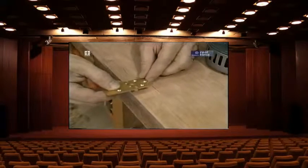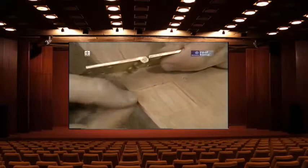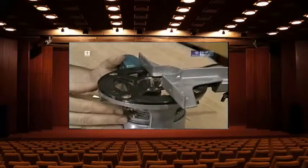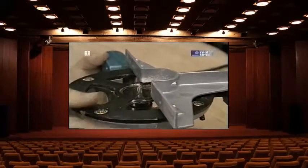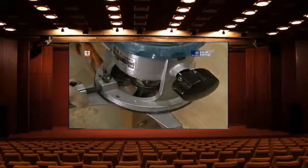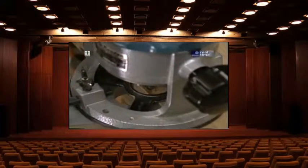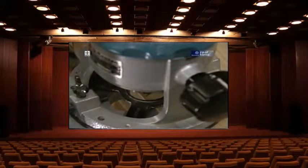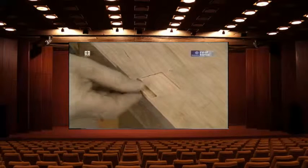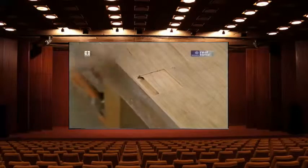In order for the hinge to fit properly in the mortise of the fixed part of the tabletop, I also need to make a groove to recess the pin. And to do that, I'm going to use my router, which is set up with a 1/4 inch round nose bit and a rip fence. You see, I want to have a little material remaining here so that I don't see that cutout from the edge.